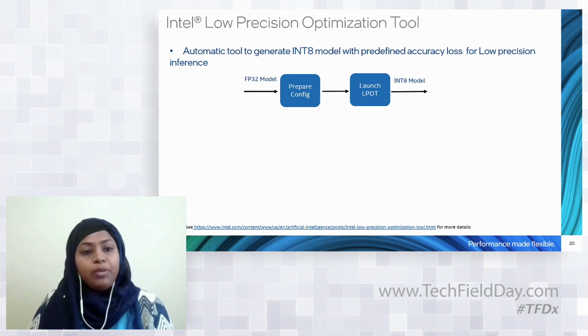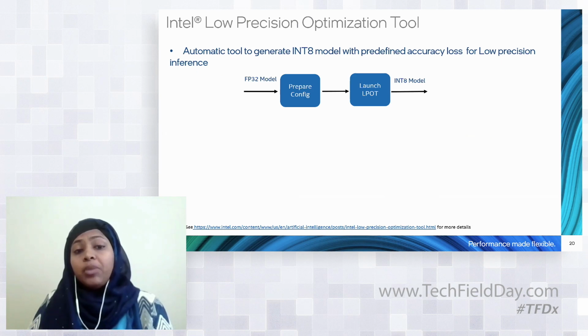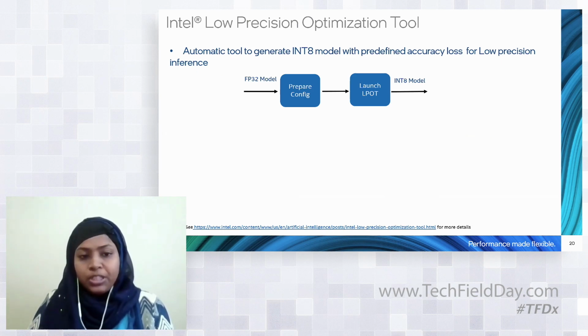So this is a simple block diagram. Here is the config file. The tool's input will be an FP32 model, and in the config we can define how much accuracy loss we intend to see, whether 0.1%, 0.2%, or 1%. Then we launch this tool and it will automatically generate the Int8 model.